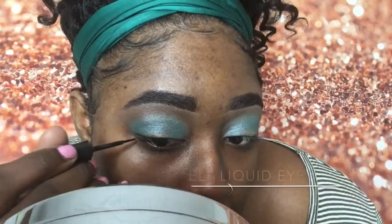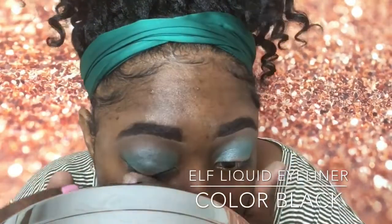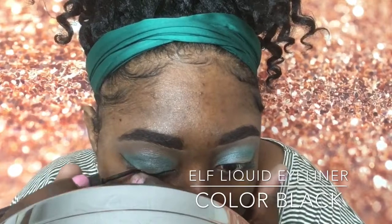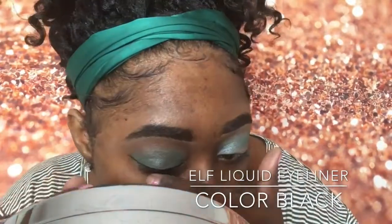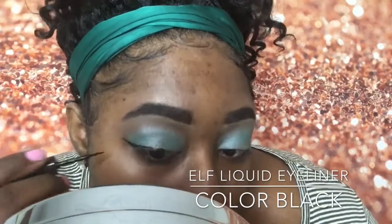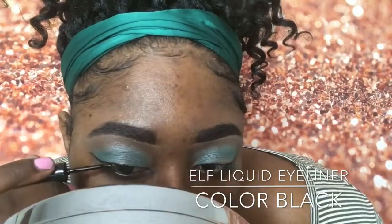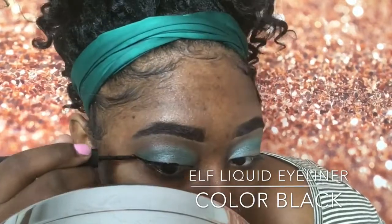Okay, so boom, I'm about to start with my liquid eyeliner. I make a mark on the corner of my eye and then I drag it off and eventually fill it in. No shade, I hate curvy and round liquid eyeliner, so I just don't do it.